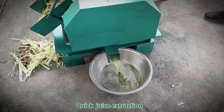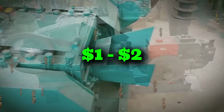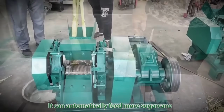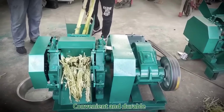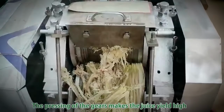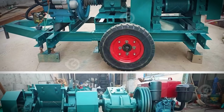Breaking down the business, each liter of juice costs about 20 cents to produce and sells for between $1 and $2. If you work daily, the profits can be quite attractive. A touch of citrus, for example, makes it even more appealing in busy plazas or fairs. Plus, the sugarcane pulp doesn't go to waste. It can be sold to paper factories or used as compost.